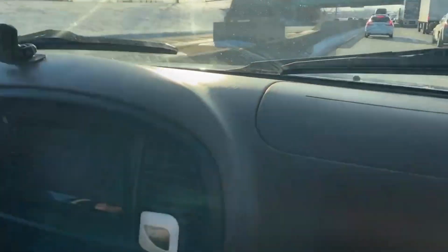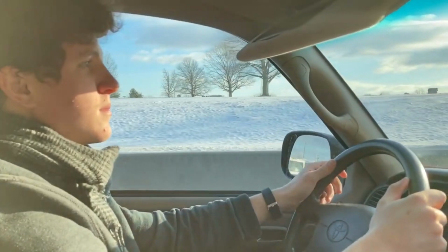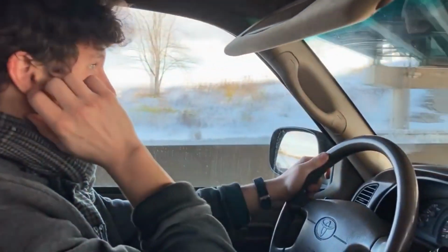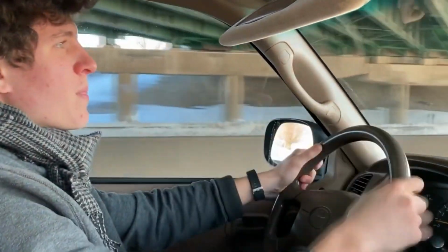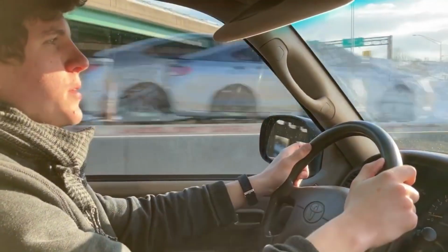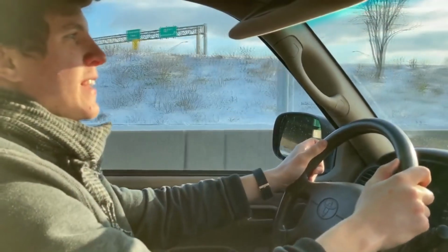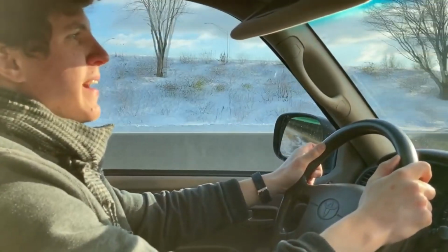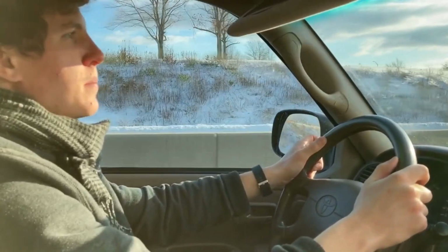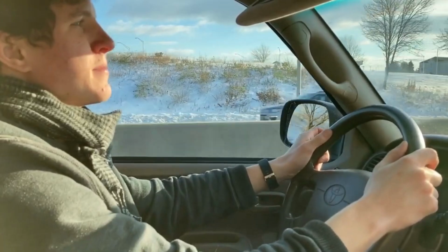Alrighty, now driving the 2000 Toyota Tundra. Tucker, you drive this a lot. What do you think of it comparatively to the newer one? I mean, obviously you like it. I would say with the transmission, you can definitely feel all the engine working a lot more. It's not as smooth driving it, but definitely handling and maneuvering is still very satisfactory.